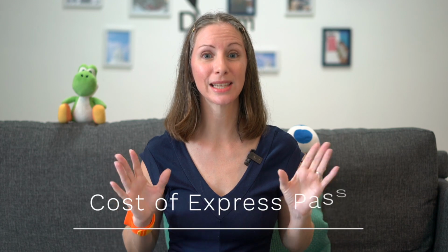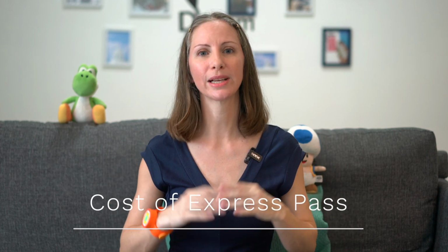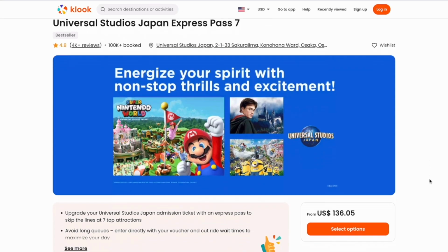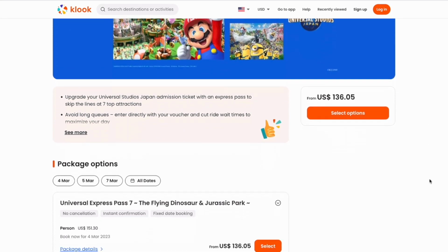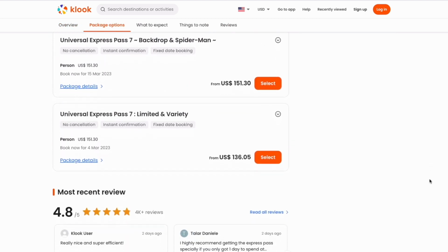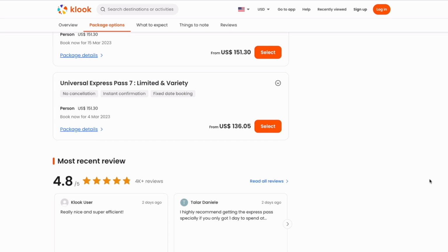However, the express pass is quite expensive. Prices vary depending on what day you visit the park, but for example, a one-day pass may cost around US $65, whereas an express pass that you would buy in addition to that one-day pass that includes area-timed entry ticket for Nintendo World and one of the rides in Nintendo World as well, can run $100 to $140 per person. So by buying that, you've more than doubled your cost of admission into the park.